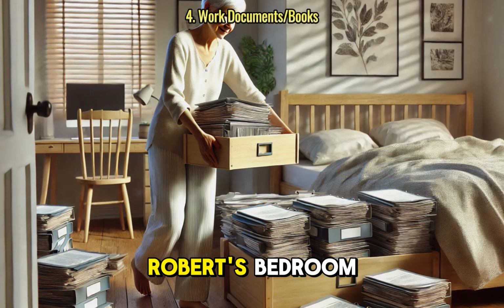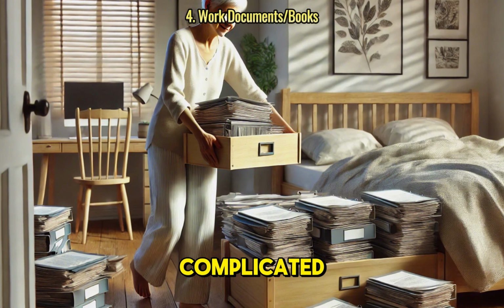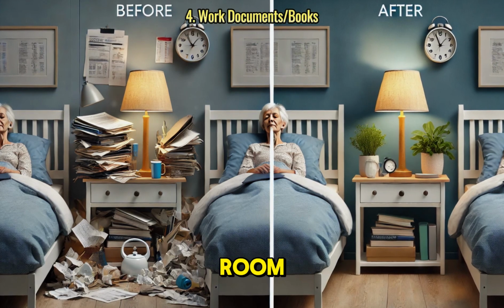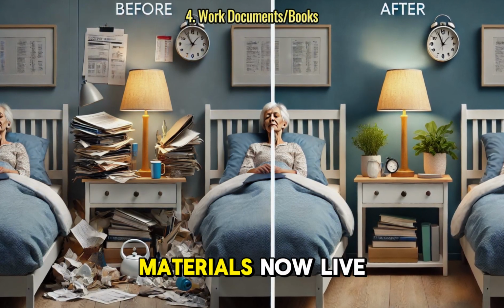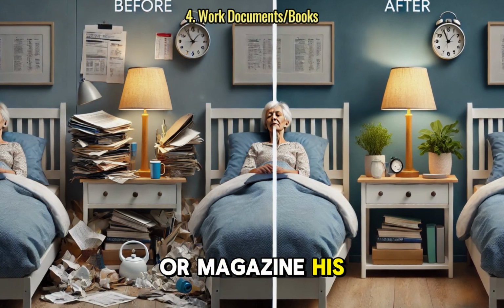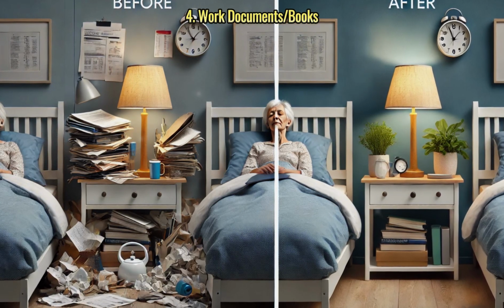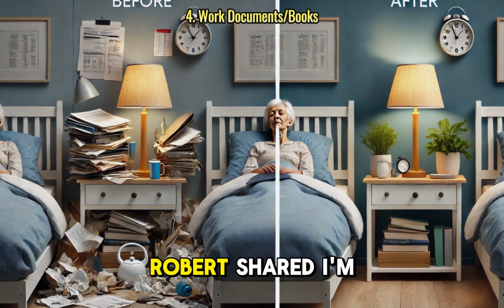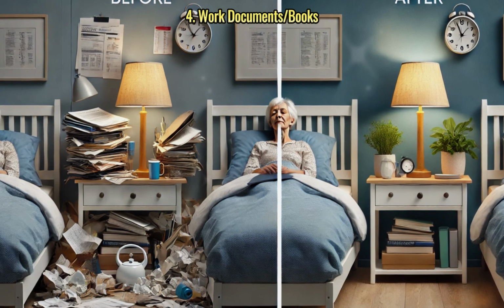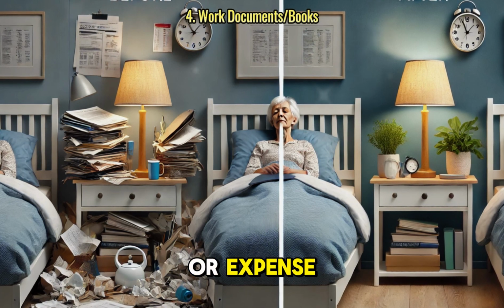Together, we transformed Robert's bedroom into a true sleep sanctuary. The solution wasn't complicated. We created a dedicated home office space in a corner of his living room where all paperwork and serious reading materials now live. His bedside table now holds only a light novel or magazine, his reading glasses, and a family photo. The results were remarkable. "For the first time in years," Robert shared, "I'm not falling asleep thinking about bills or doctor's appointments."